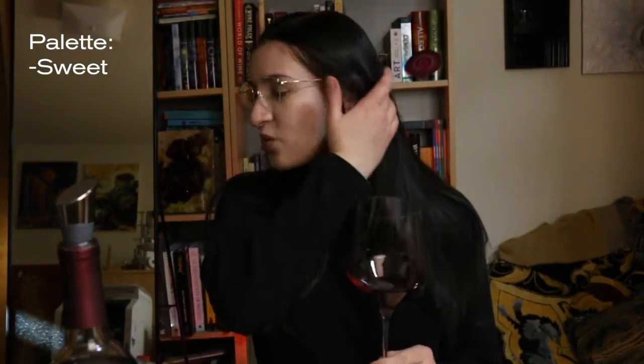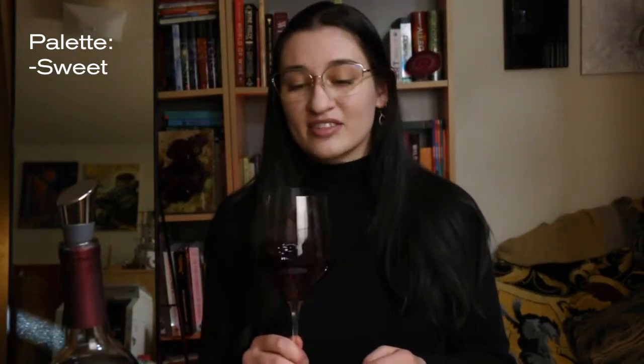Wow. I'm just gonna sit with this for a moment because I am so thoroughly impressed. Fuzz. Honestly, number one, it's sweet. This is not a wine for someone who can't have a lot of sugar. This is not a wine for someone who doesn't like a lot of sweet. This is sweet.